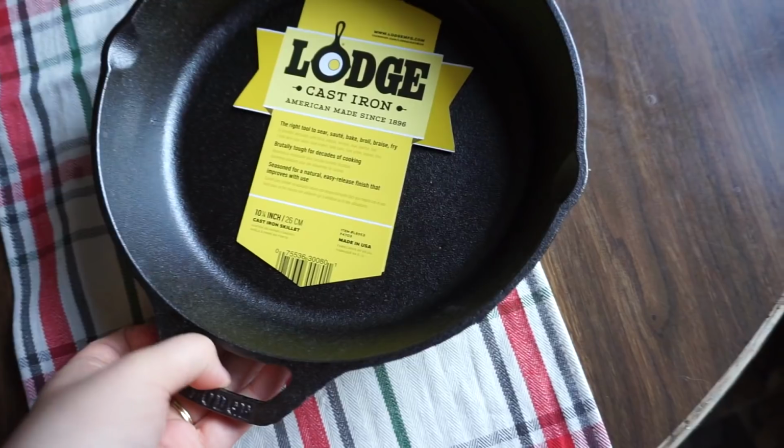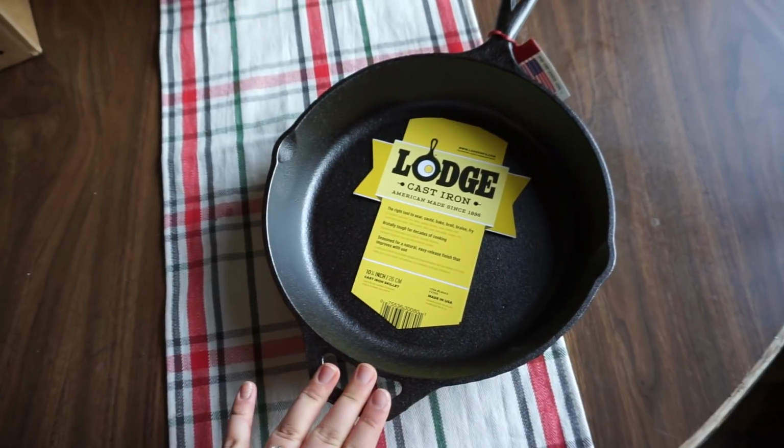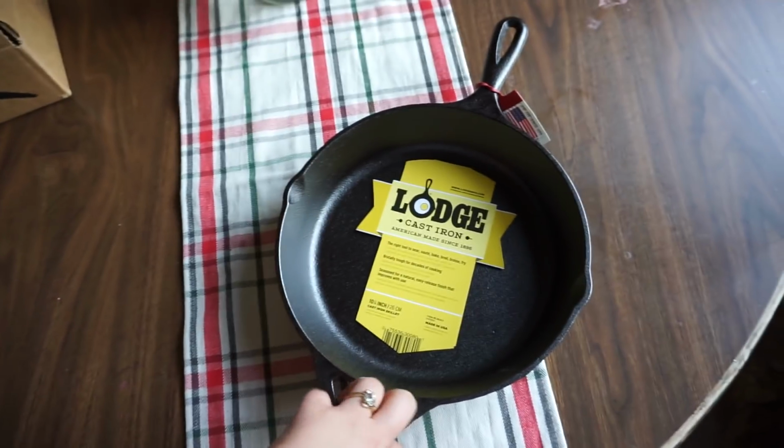Guess how much this was? $15. That's it. And it's made in the States. And it's actually pretty good quality stuff. Technically it comes pre-seasoned, but I will be seasoning this. And we learned how to do that when we were living in China with our iron wok.